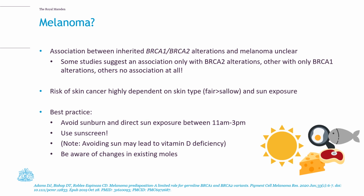Now, people that avoid the sun do have a risk of vitamin D deficiency, which is a particular problem in this part of the world where we don't get a lot of sunlight anyway. But you can get vitamin D from other sources. So good sources include things like oily fish, egg yolks, meat, cheese, etc.